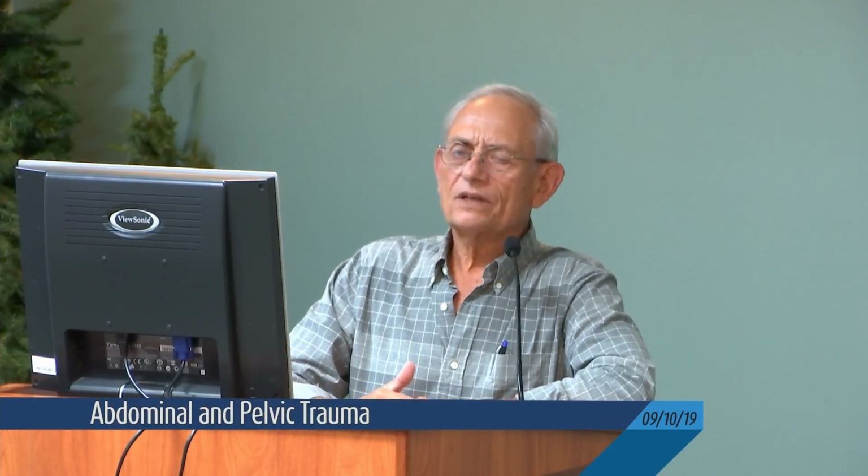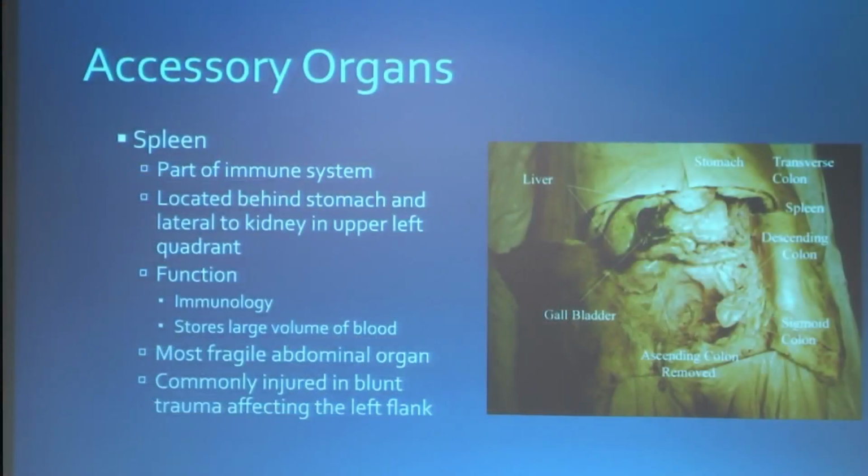It's located behind the stomach, lateral to the kidney, left upper quadrant. Its main function is immunological, but because of that it has a lot of blood flow, so it stores blood. There's pretty close to 500 cc's of blood available in an adult spleen for essentially an auto transfusion. But because it's so fragile, it can bleed. If you rupture the capsule around the spleen, then it bleeds into the abdomen, into the peritoneum.